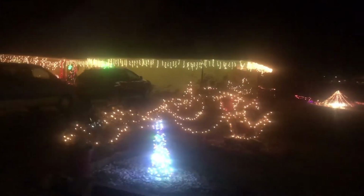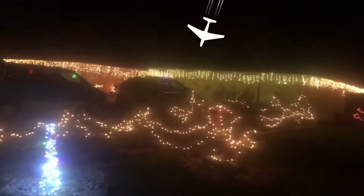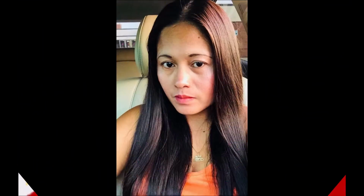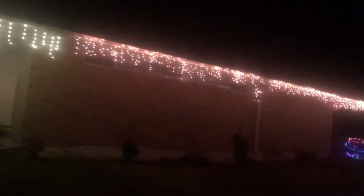This is our house. My light decorations. I'm gonna give you a tour. What does it look like? Lot of icicle lights I put on our gutter. Yeah, I do like these decorations every year. I just love the kind of Christmas lights.